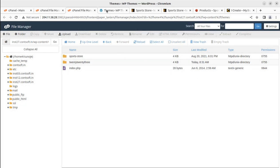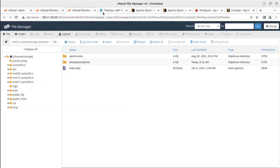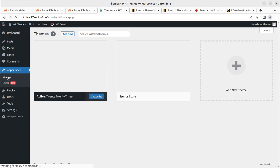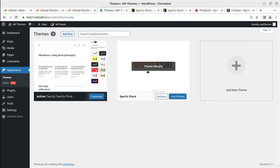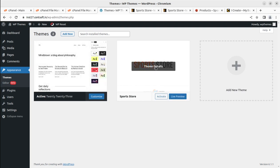And as I said, you can also use this WordPress interface for uploading the theme. So we have uploaded the theme directly to the file manager, and we are fine with the theme, and I can show you the themes. Here is the sports store along with the default theme. 2023 is the default theme that comes with WordPress itself, and we have already installed the sports store through our backend using our file manager option.